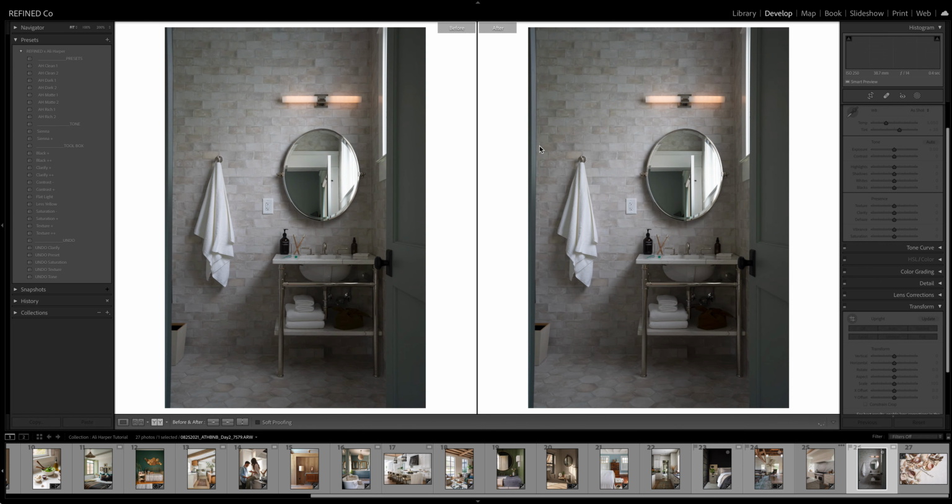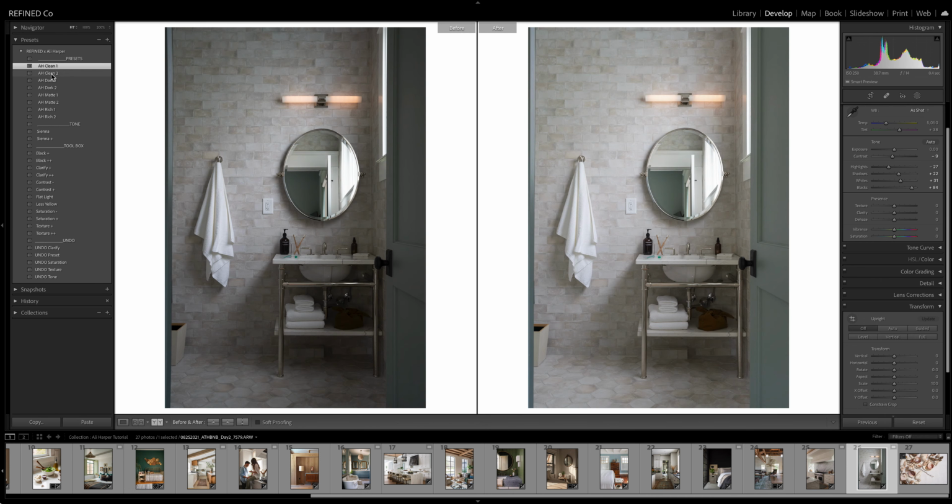Only a couple more to go, and we'll be finishing up this video. Let's take a look at clean. I think I'm going to do, let's do rich, because I really feel like it brings the texture of this tile to life. Lift.